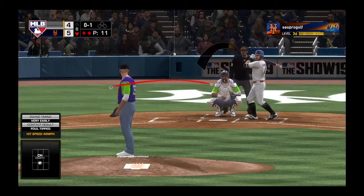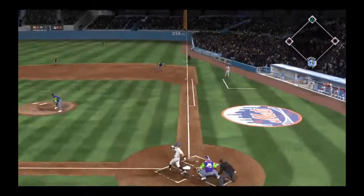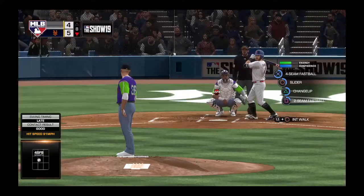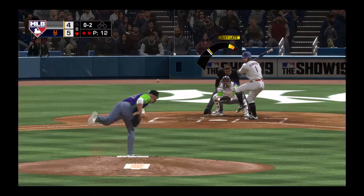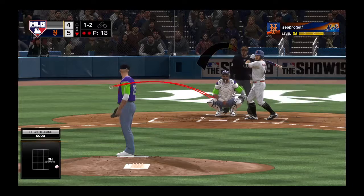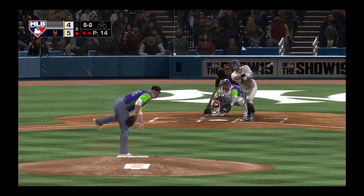Bases are empty here with 2 men out. Behind 0-2 now. Takes something off, but it's 1-2 now. And an off-speed pitch swung on and missed.